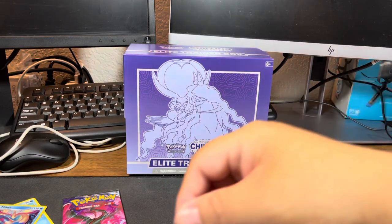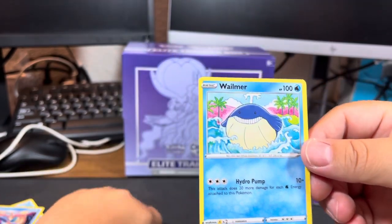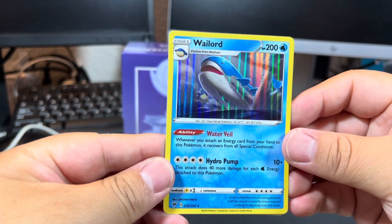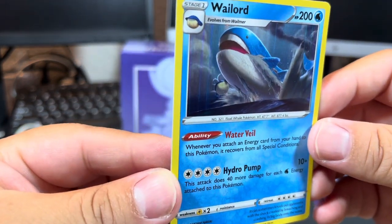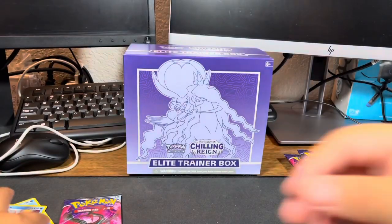And let's take a look at these cards here. So, we have a Wailord. I'm sorry, Wailmer, with the Wailord on top. Evolved Wailord. So, pretty cool. You have a little Wailmer in the back. Nice, nice. Cool looking cards there.